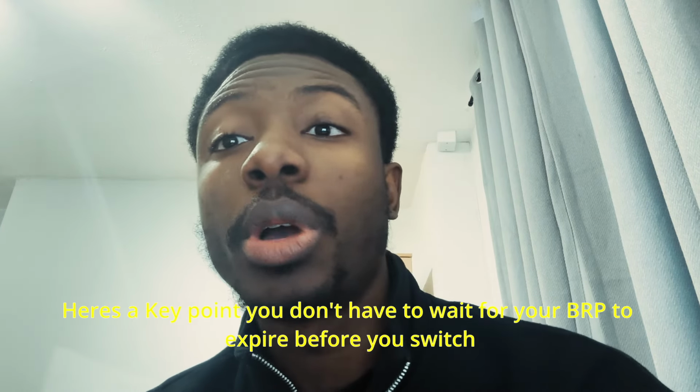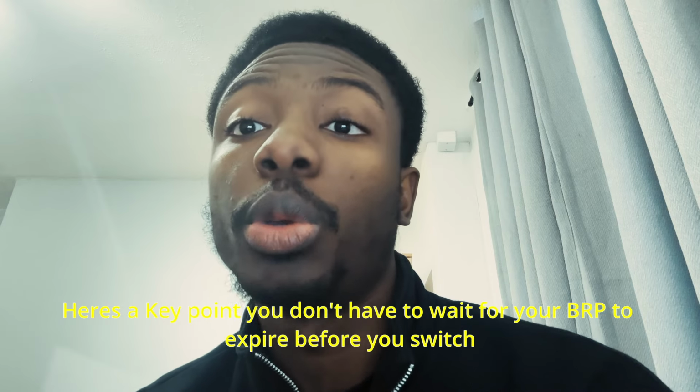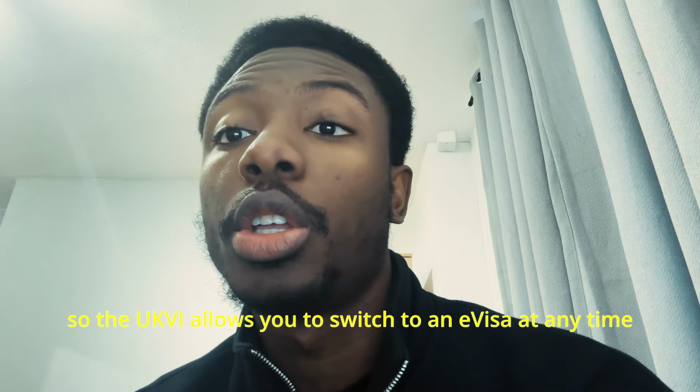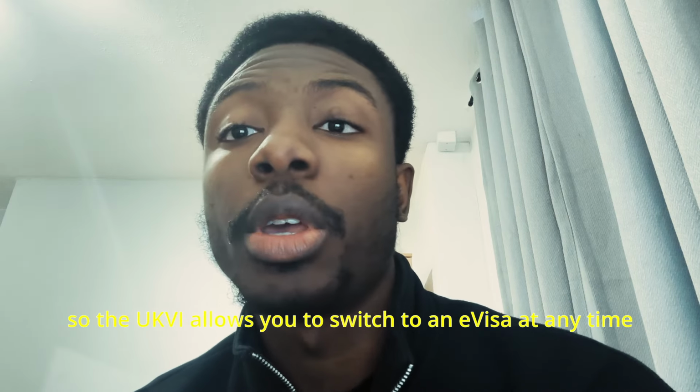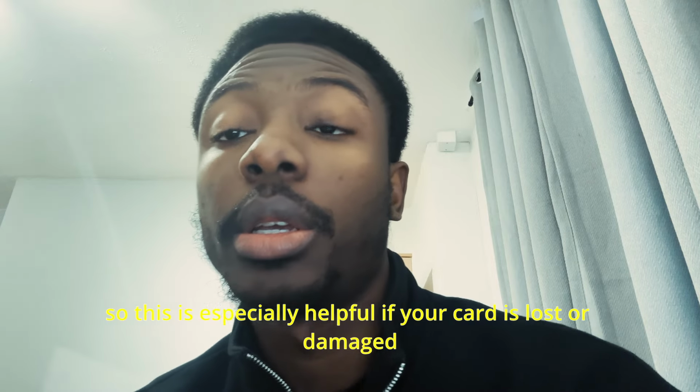Here's a key point: you don't have to wait for your BRP to expire before you switch. UKVI allows you to switch to an eVisa at any time. This is especially helpful if your card is lost or damaged.